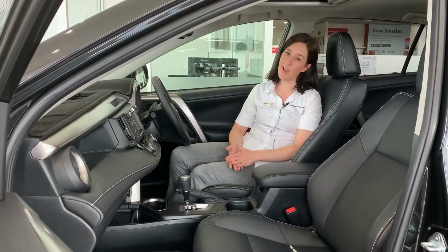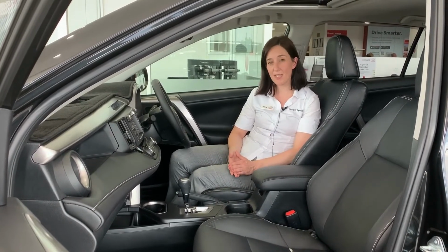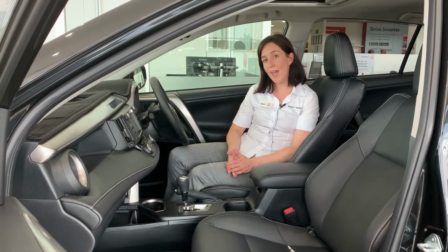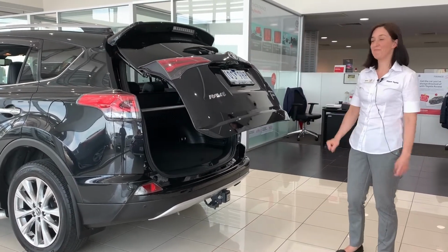With a Toyota certified car, you get peace of mind knowing that you have a full service history, background check, 90 point inspection, so you can be assured the vehicle is in this same condition. It's available on the Toyota Access program, and you get 12 months roadside assistance. It even has an automatic tailgate.